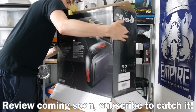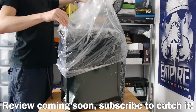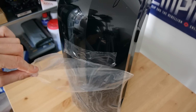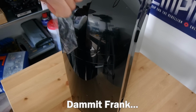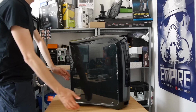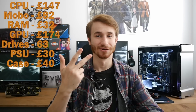For the case, we decided on the Kolink Punisher, and the reason for that was I basically got a few pictures of cases and sent it to the person who the build is for, for them to choose the one that they liked the best. And when I sent a picture of the Kolink Punisher over, they absolutely loved it, so we went with that. That was basically the end of the discussion for me. It fits everything in, it looks like it's a decent build quality, and they really like the look of it. That is all you need in your case.